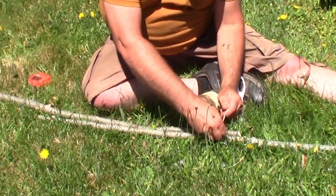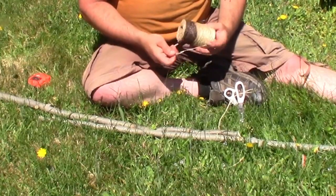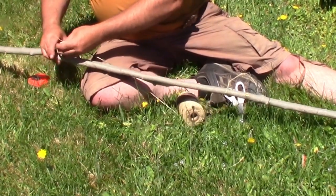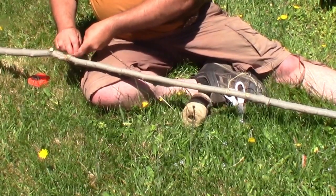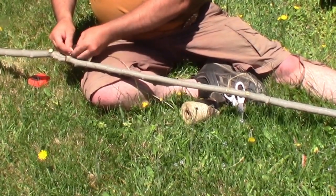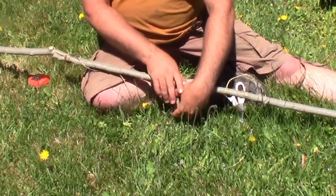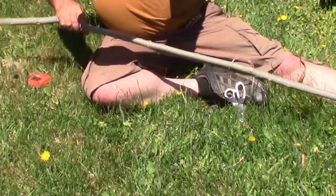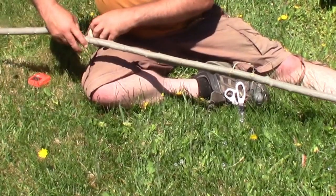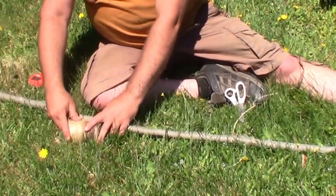Knots on this hold very well. So I'm going to put that one there. Maybe I won't cut it this time. Instead, just tie the end. And the idea then is to go around and around and around. Maybe I should bring you in a little closer for that part.